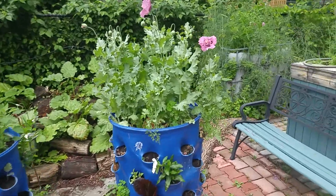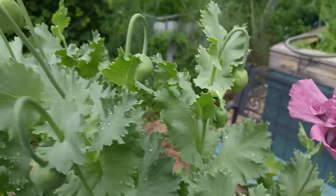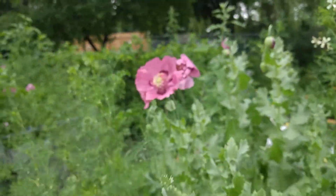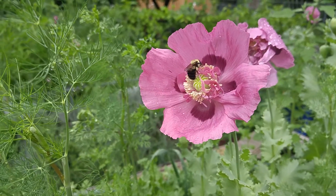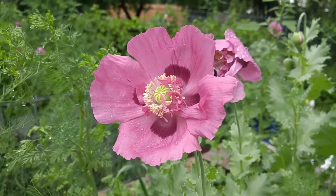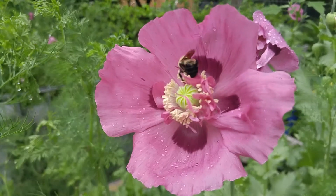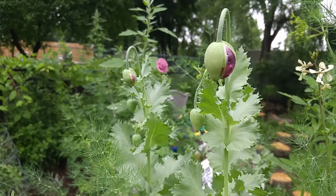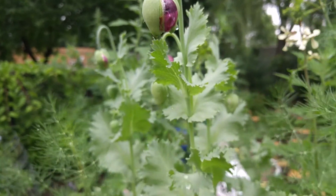Oh yeah, here's some more nice poppies. So I thought I had more of this fancy poppy, but I'm not even sure how to describe it. It's more like bunchy, kind of like the middle. Oh, here's a nice bumblebee enjoying the poppy blossom. And here they are, how they haven't opened yet.